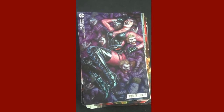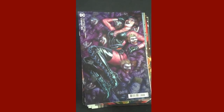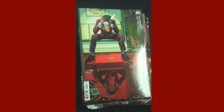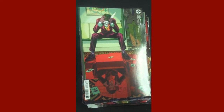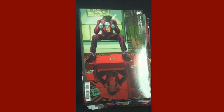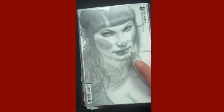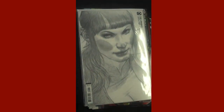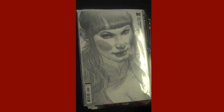Just beautiful. Up for cover of the week. Didn't quite get there, but certainly in the top 5 covers of the week. And then a beautiful variant cover as well. Joker looking at his reflection in the blood. Cover of the week we gave to 2 covers. This one of them is the punchline variant.